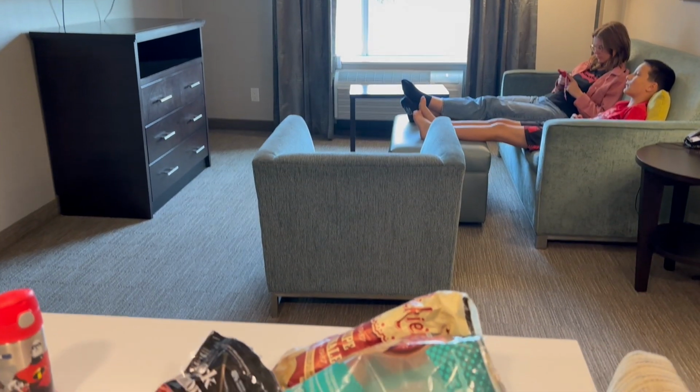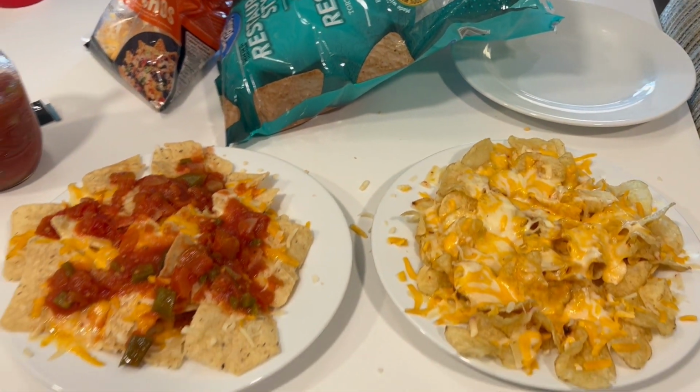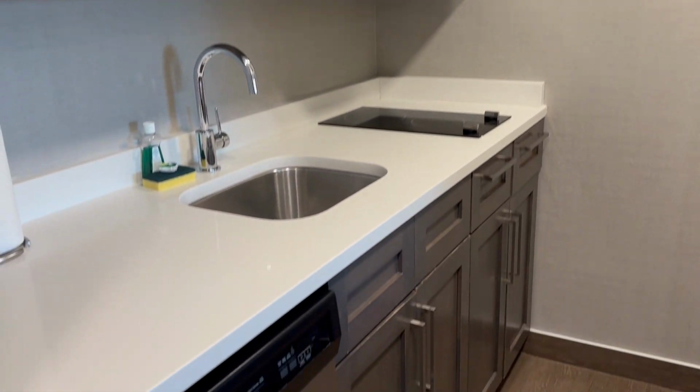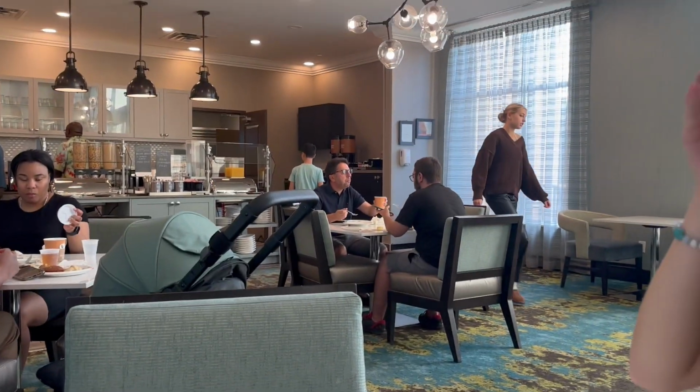But in the kitchen, because it has the full refrigerator, microwave, we can easily make meals. So I was able to make some yummy nachos and cheese, add some salsa, hot peppers. We've got canned fruit. And this meal really only cost me maybe $10. And that's a lot cheaper than all of us going out to eat, which could have cost between $50 and $100. Homewood Suites always has the equipment you need and plates and cups, and also free breakfast in the morning.